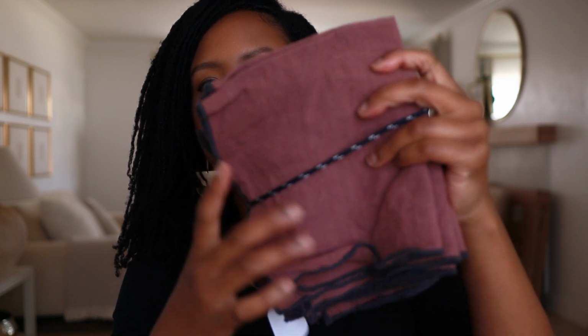The next things I have are from Shop Amber Interiors, and Amber Interiors is one of my favorite interior design firms. They do absolutely gorgeous work, and they also have beautiful products on their website that they sell. So I was able to pick up a few things that I am absolutely in love with. We're going to get started with these gorgeous napkins.